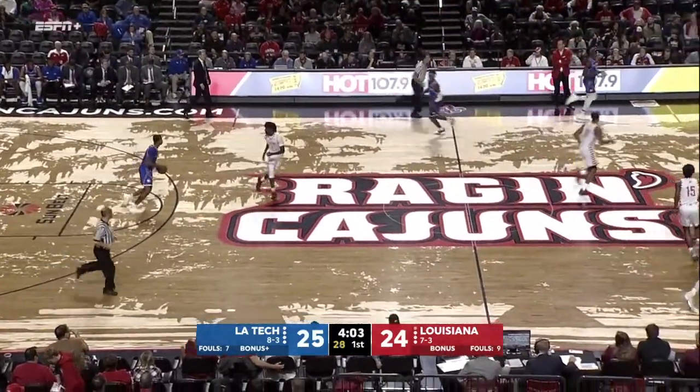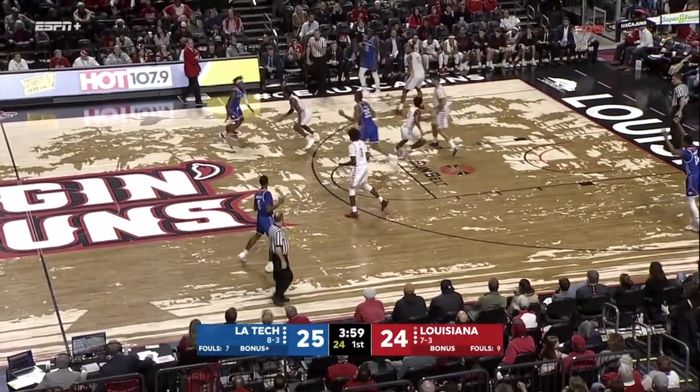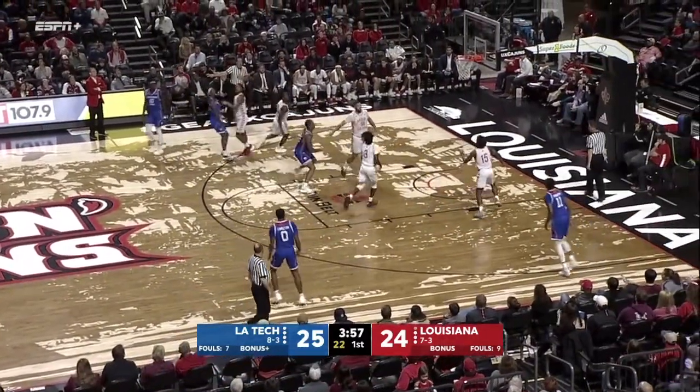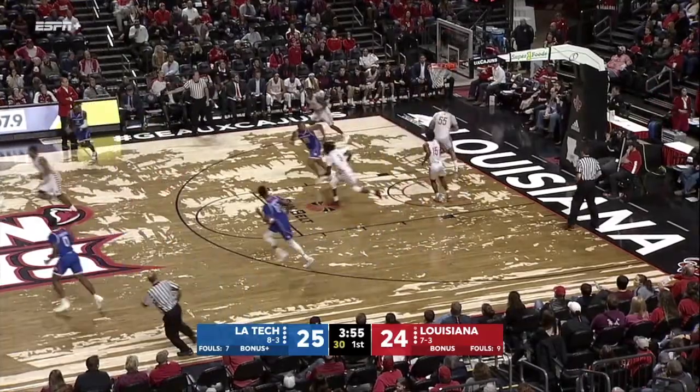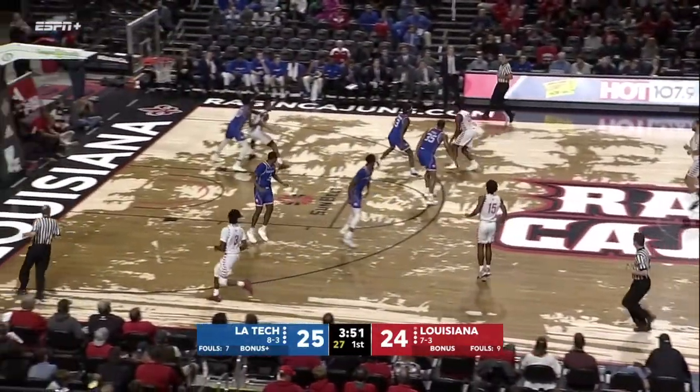Langston with the rebound. That's twice you've seen Miller get the rebound low. He needs to go right back up. I mean, he's right at the block. 3 ball is up, that one rolls away, and Justin Miller again with the rebound. He's already got 10 rebounds in the game.